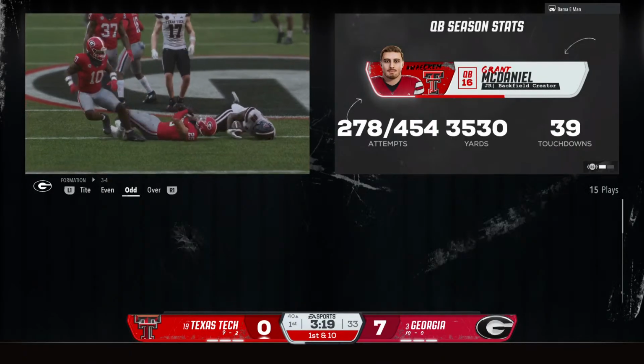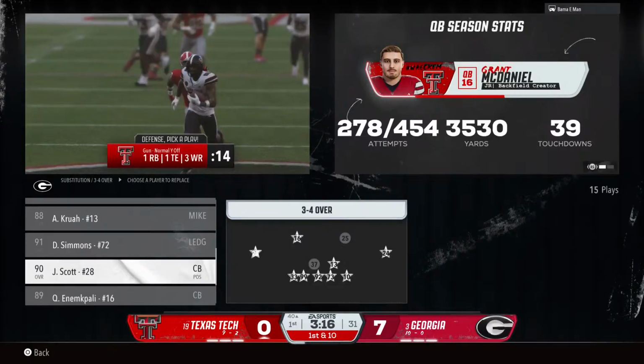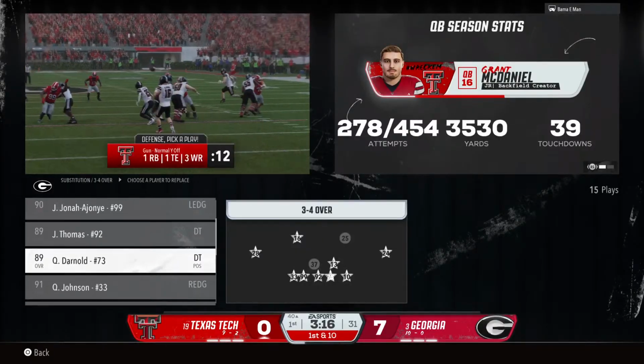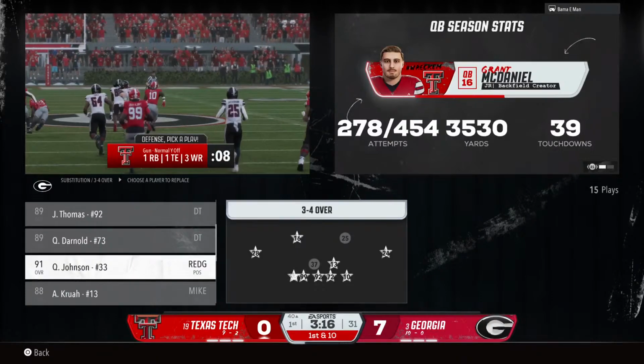And that's the dangerous part about this offense, man. They'll get the ball out to a receiver. They can do that. They can make plays after the catch. Hard to bring down, hard to tackle. That's why this offense can be so explosive.